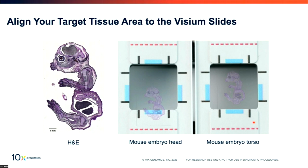One of the really nice things about the Site Assist is that, as I mentioned earlier, we're really trying to enable our users to move forward with these workflows. And part of that is the ability to even just align your target tissue and choose the regions of interest that you want to work with. So in this case, I'm showing a 17-day mouse embryo, so pretty large tissue sample overall.